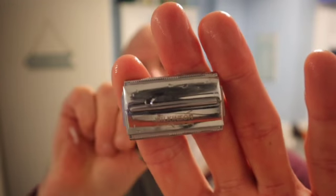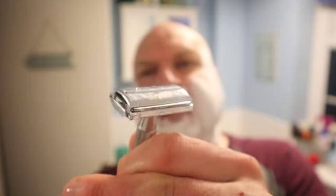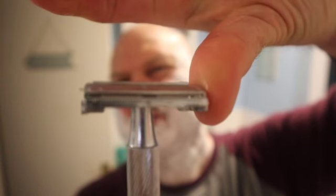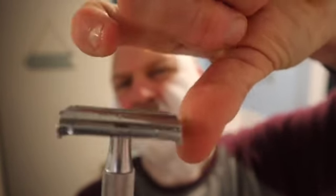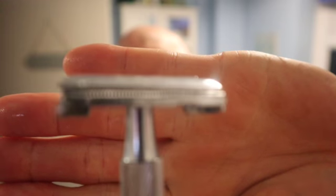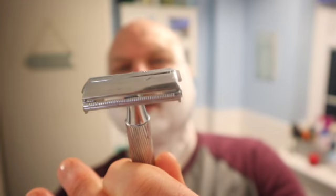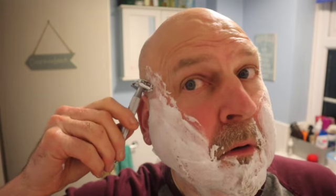Right, we're going to be using the Wilkinson Sword butterfly. To prove it is a butterfly, you know. And in there is a Barbie blade. It has got some overhang. Right, I don't know if you can see it, but it is in there. It's got some overhang on both sides. Focusing very well, isn't it? Yeah. As I said, it's an open comb razor.